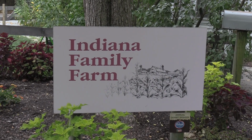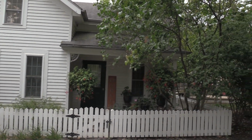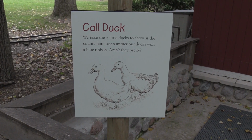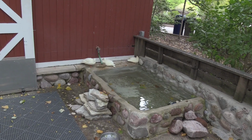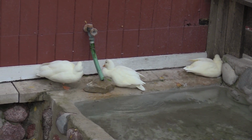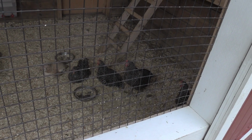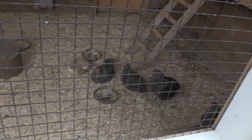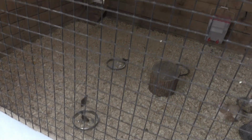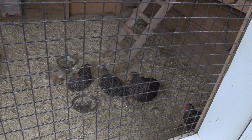Alright, Indiana Family Farm. We got a farmhouse here. Alright, welcome to our farm. Alright, we got some call duck. They're cute little ducks. Alright, chicken coop. Yes, sir. We got some chickens in here. And we got some other little birds that can sneak in through the small openings here. This is where you're going to get your eggs from.